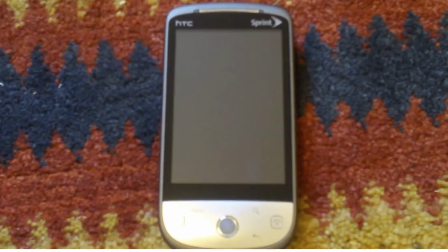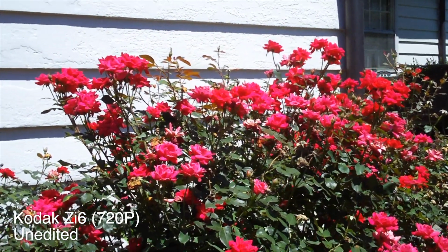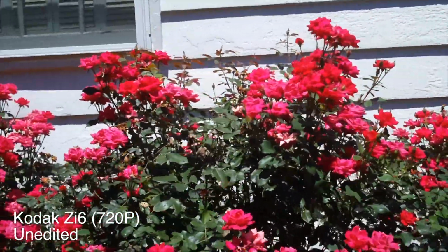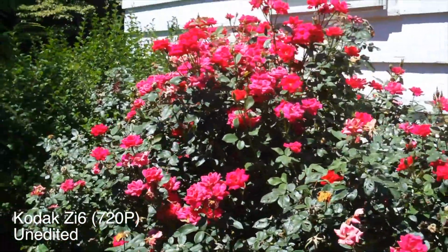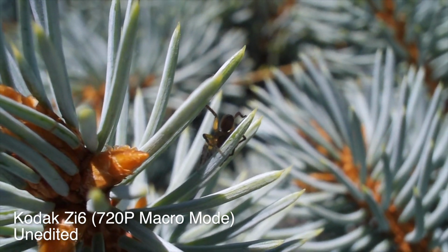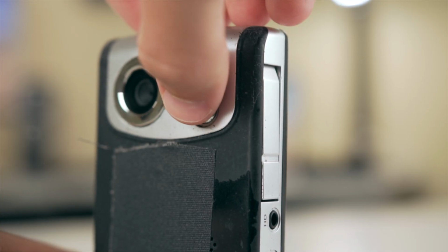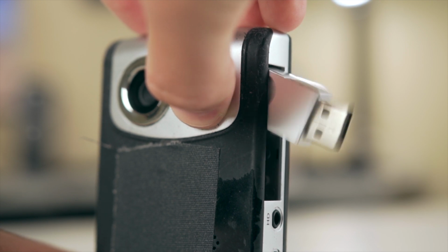Don't ask me how this got over 200,000 views. The ZI6 shoots video in 720p at up to 60 frames per second. Pretty outdated by today's standards, but hey, you're getting HD videos for less than $10. You'll see one switch on the left side that enables macro mode, which is surprisingly really impressive. But other than that, you don't have any settings to adjust, but you do have one of the coolest features that I really think should make a comeback to all modern cameras.